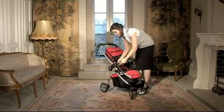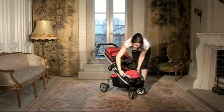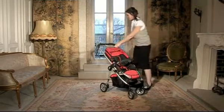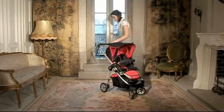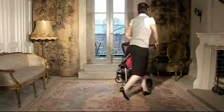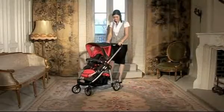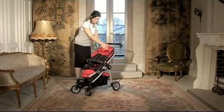There is a removable bumper bar for easy access. There is an adjustable calf support for extra comfort. There is an adjustable hood with side and rear viewing panels. An all-over rain cover is also included for those rainy days. The iCandy Cherry features a lightweight, corrosion-resistant aluminium chassis weighing only 5.5 kilograms, including wheels and shopping basket.